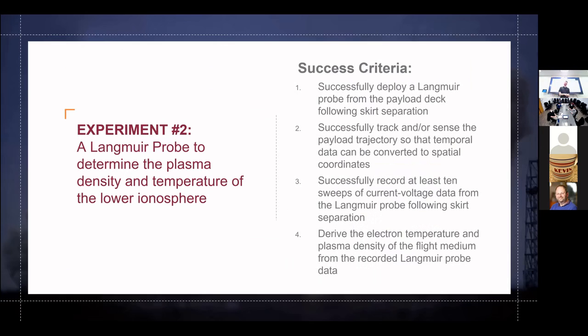All right, the second experiment. This was started in 2021 and is going through the 2022 year. We're working on a Langmuir Probe mission to characterize the plasma of the lower ionosphere. So with this, we're looking at measuring characteristics of the plasma, including the electron temperature, the ion and electron density, and then we're going to be comparing that to the existing IRI model for the atmosphere.